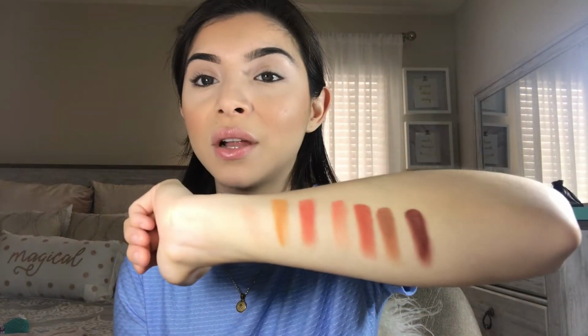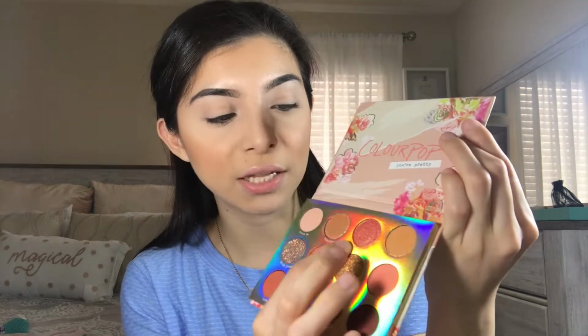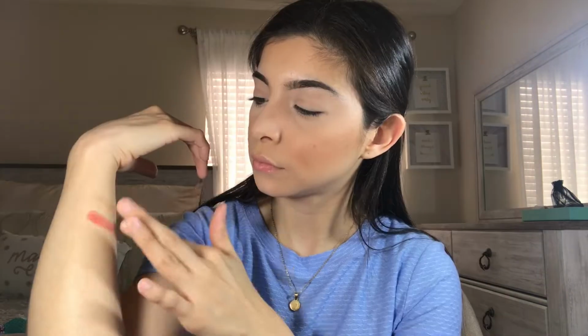This one is more of a transition shade, so I'm not really upset with these colors, but these shades are very amazing. I'll start off with the shimmers with Glitter Inside, which is this shade right here. This is more of a lighter glittery shade, which is not so bad, but it's very pretty though. I like this shade. Garden Date is more in a pink tone glitter.